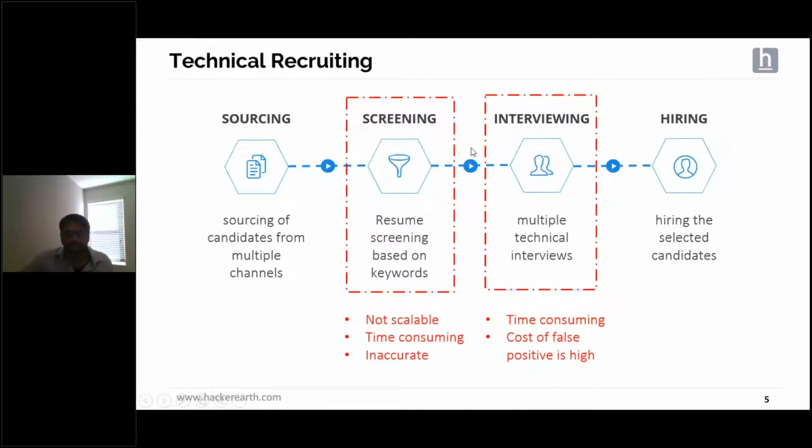And then, of course, interviewing. If there's anything that can help you interview using less of your hiring managers' time, that's welcome any day, because at the end of the day, the hiring manager should be doing what they're supposed to do, and that's write code, and not spend hours and hours interviewing candidates. So essentially, the solution that we provide sits across both of these stages, helping you make your screening a lot more relevant, a lot more skill-based, while ensuring you also spend less time on interviewing candidates and focus on the better candidates.